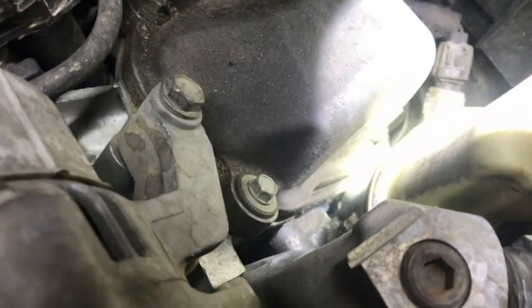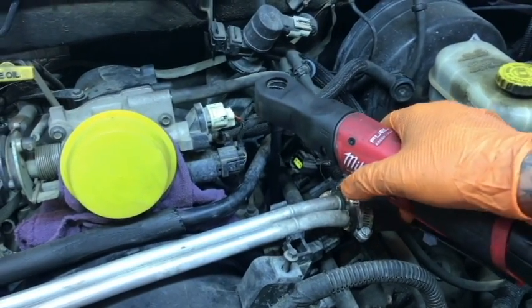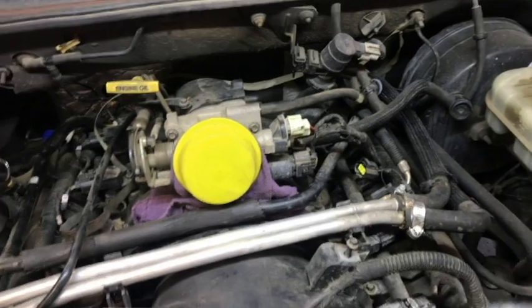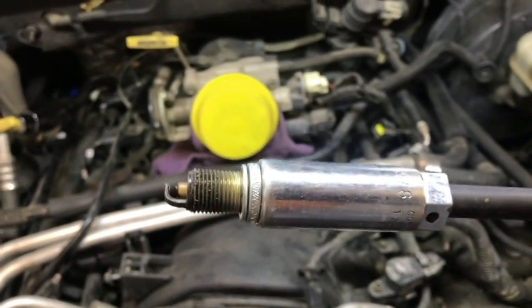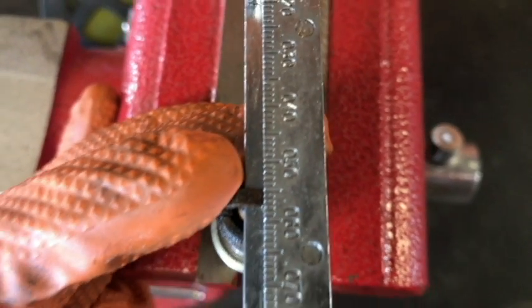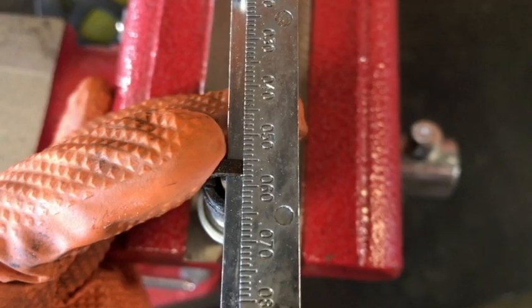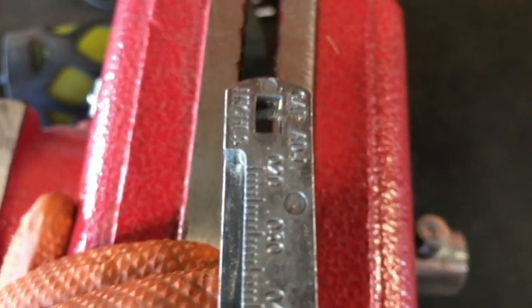Next thing you can do is pull a plug, see where you're at. So we pulled a plug. Using the bench vise that I have in my toolbox, I found out we were at about 58 thousandths gap, 57 thousandths gap. The spec was actually 40 thousandths gap. The electrode was a little bit worn. The plugs were a little bit old, but at least they were Champions. Could that be the issue?